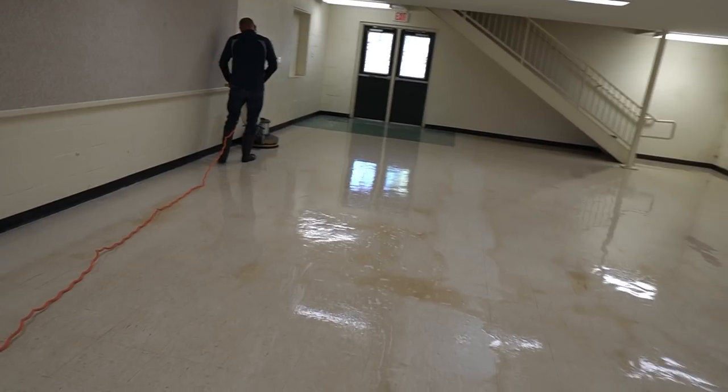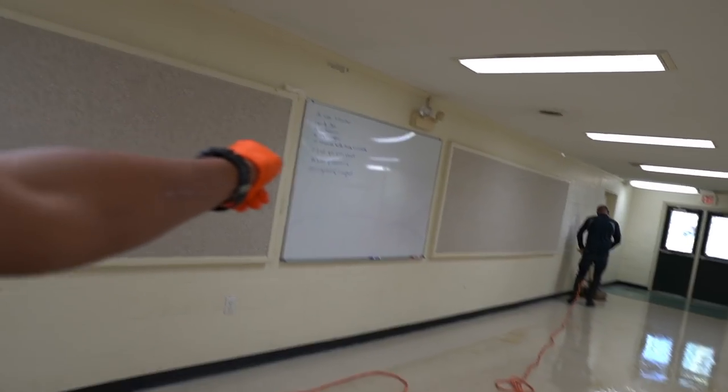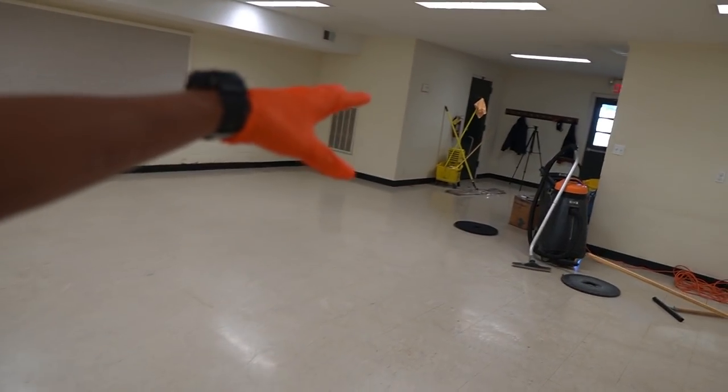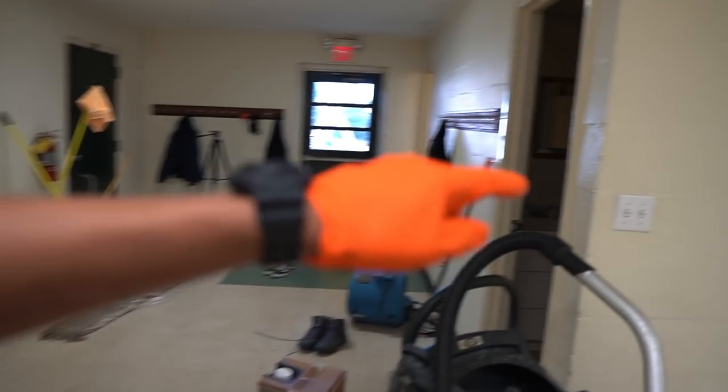Right here we already have our solution laid down. Stop at this board right there on both sides, a nice even line. And then we're going to do this side, probably stop right here and do the bathrooms.